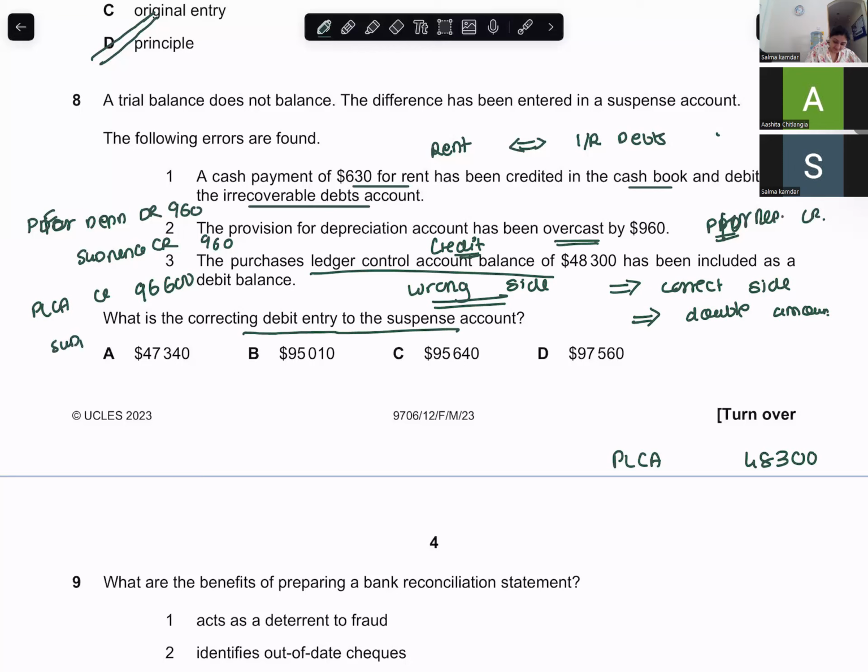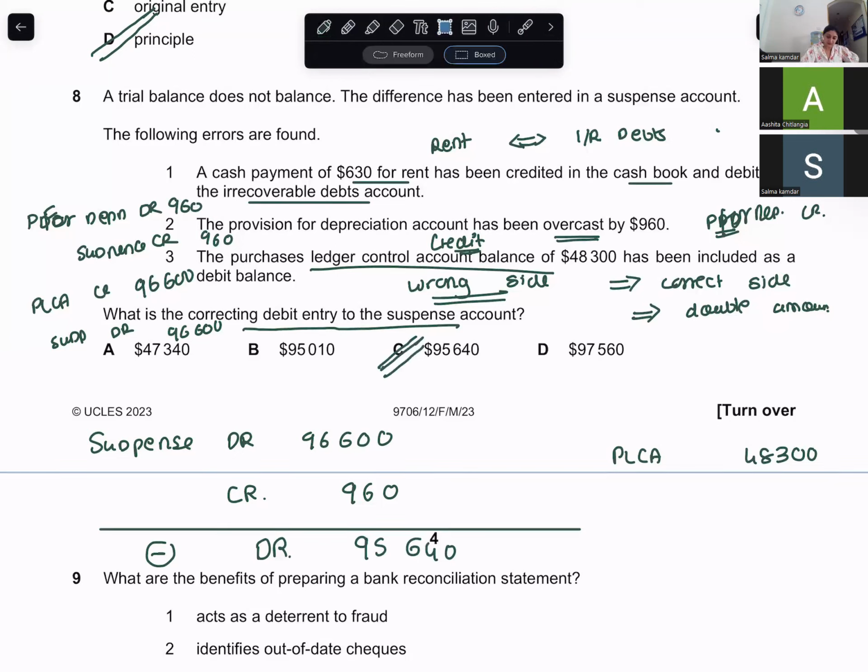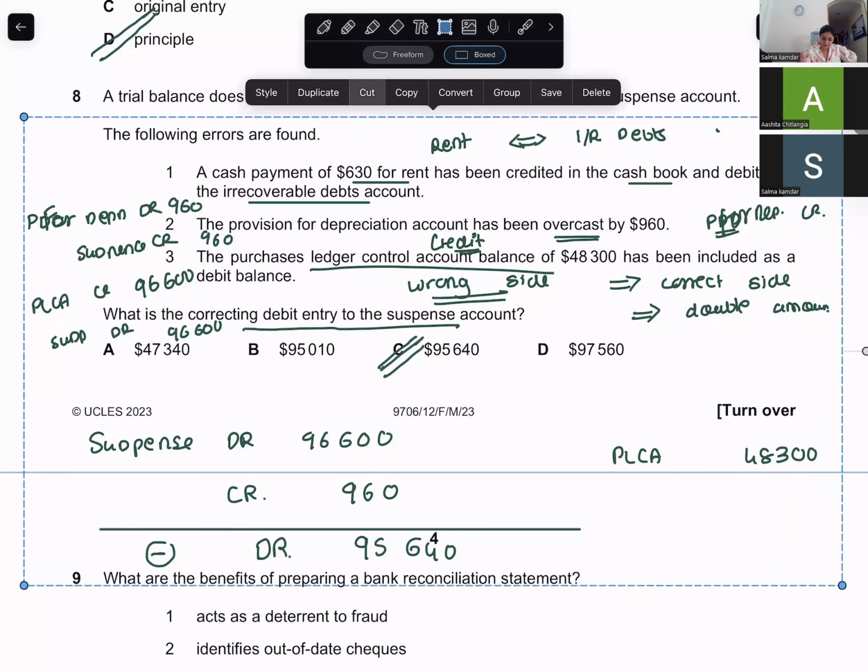96,600. PLCA credit, suspense debit, 96,600. Now you have a suspense debit of 96,600, and you have a suspense credit of 960. Oh yeah, sorry, my bad. So you will subtract and it will be on the debit side, because that amount is more. 96,600 minus 960 is 95,640, option C. Are you with me? You're sure? Yeah.